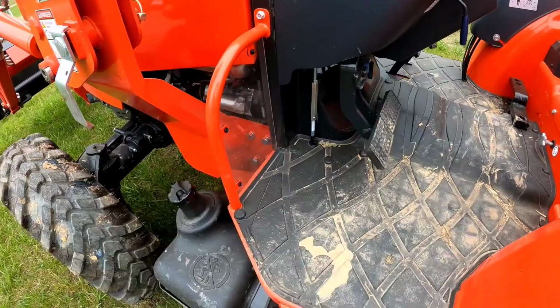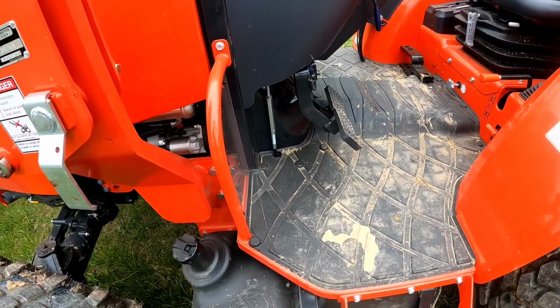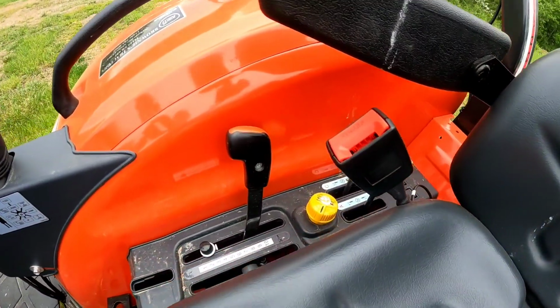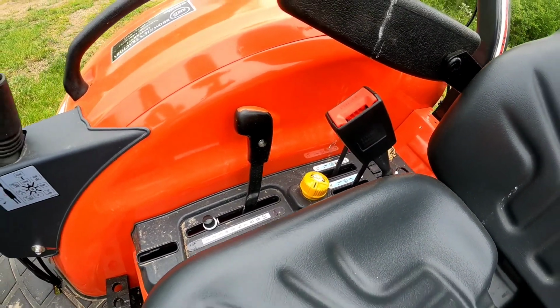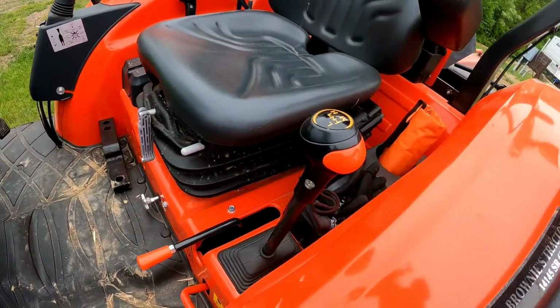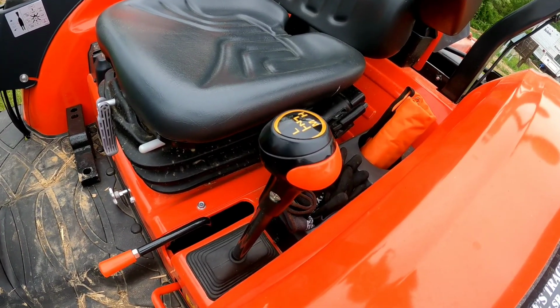It does not have a clutch, where some of the hydrostat Kubotas, older ones, at least the one little one we have, does have a clutch, especially for the PTO. This one has an electric PTO over here, that little yellow button. It's kind of weird getting used to that, but I do kind of like it. I actually do like a clutch PTO, but I'm getting used to that. This does have a 3-speed shifter, so it's got a 3-speed gearbox behind the hydrostat.